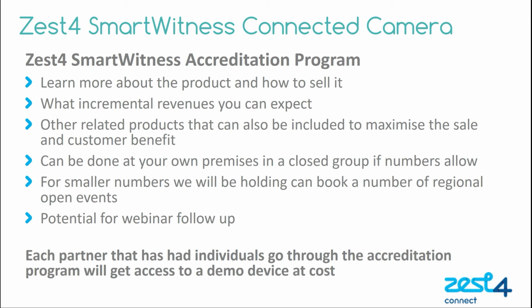Now, the demo device, I'm happy to issue out at cost and happy to put some incentives around this so you can even cover the costs of the device with future sales. So all of this should give you the tools that you need to be able to add this product to your portfolio and to start to generate incremental revenue streams in both your existing customers and potential new customers.